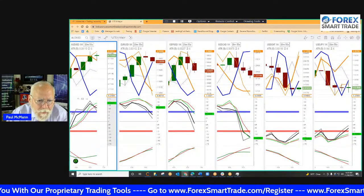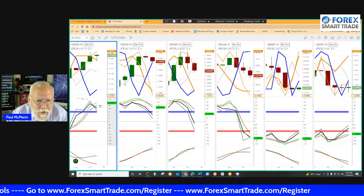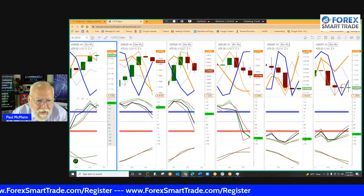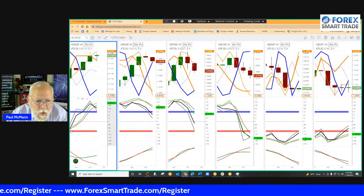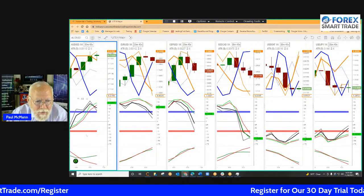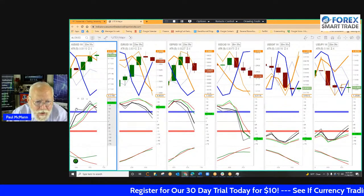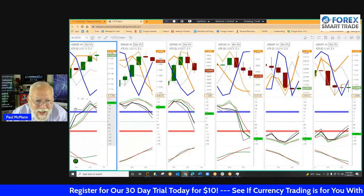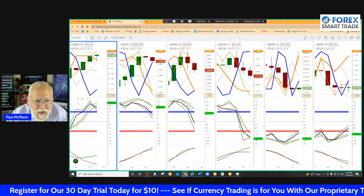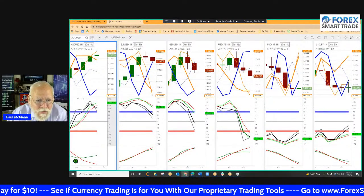where we are looking. This blue line is the overbought line. So when the lines are above the overbought line, that is a good time to sell. Or when the lines are below the oversold line, that is a good time to buy. And to hone in on the precise time that's a good time to go ahead and take the buy, I want to see certain things.